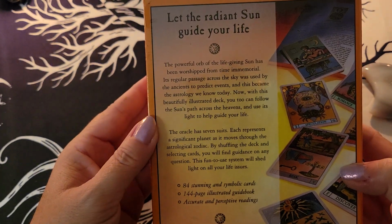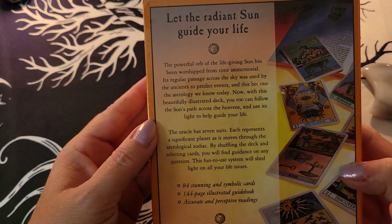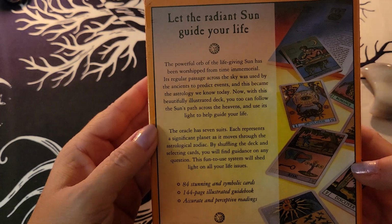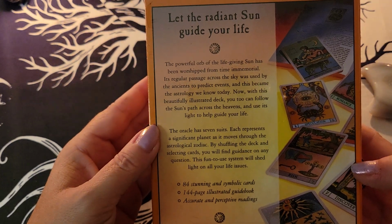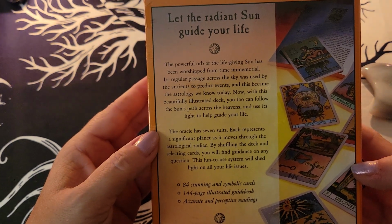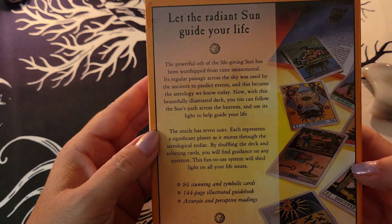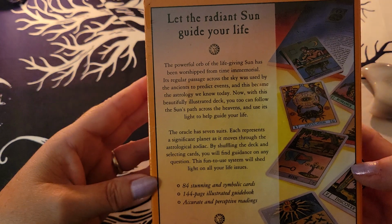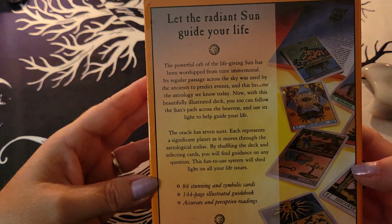The powerful orb of life-giving sun has been worshipped from time immemorial. Its regular passage across the sky was used by the ancients to predict events, and this became the astrology we know today. Now with this beautifully illustrated deck, you too can follow the sun's path across the heavens and use its light to help guide your life.